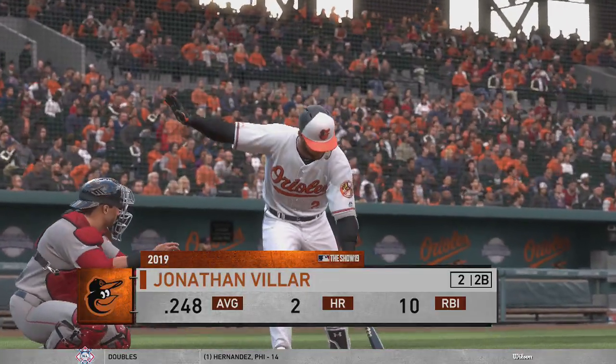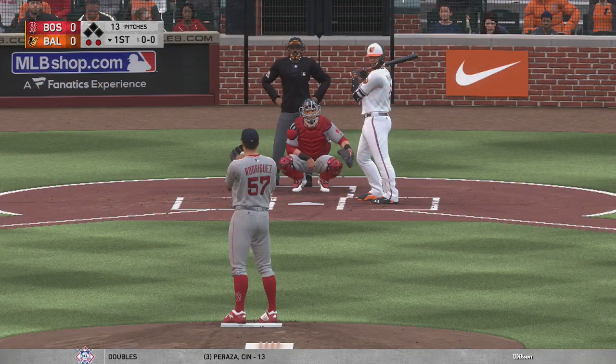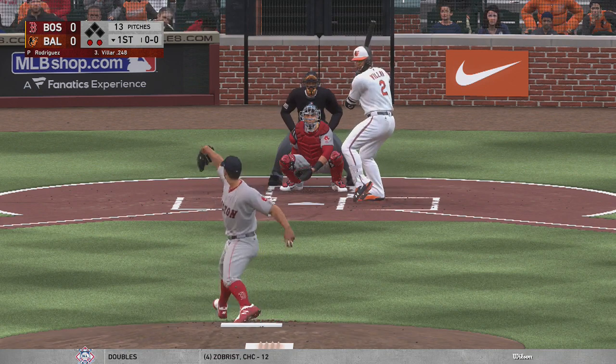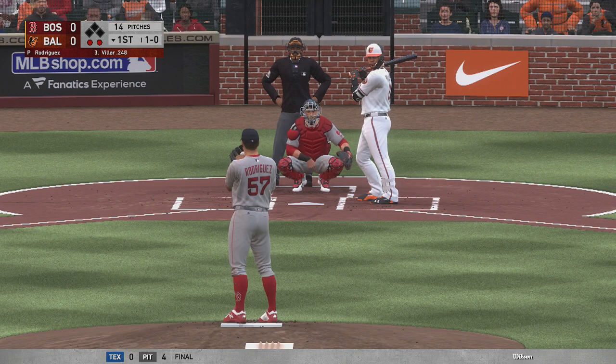So digging in now, Jonathan Villar looking to get on base and keep this first inning alive. Here's the first pitch to him. Off the plate and away there. One ball, no strikes.